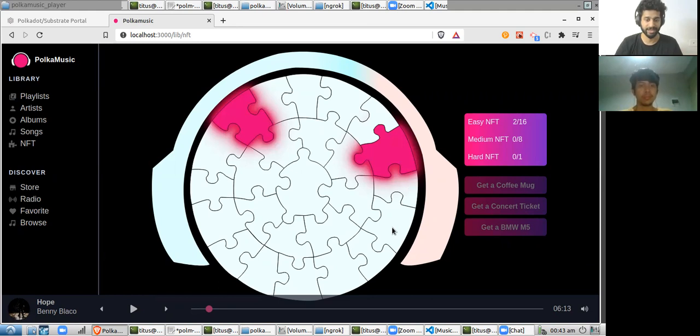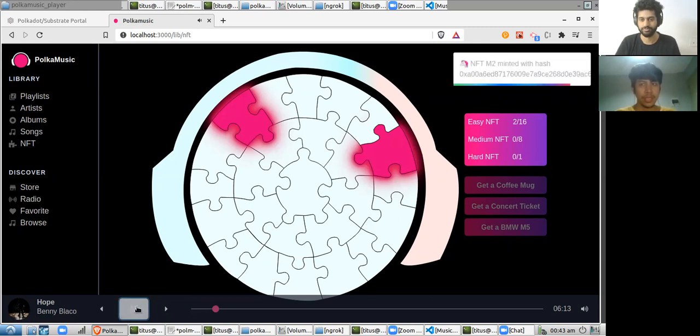Now let's try a medium NFT. As I told before, the criteria is 20 seconds. So that medium NFT was minted, and let's wait for it to be transferred. And it has been transferred now.